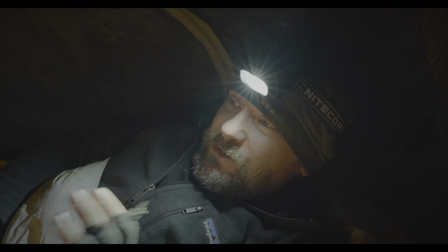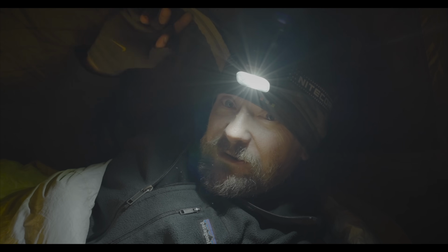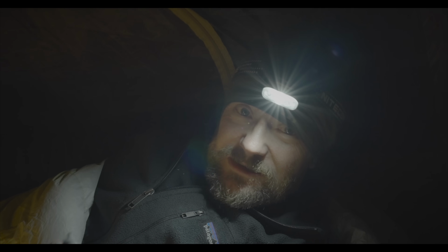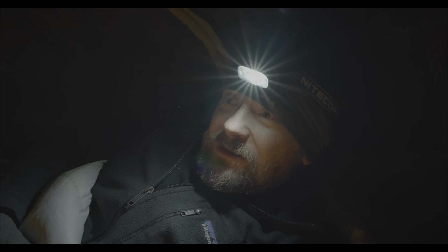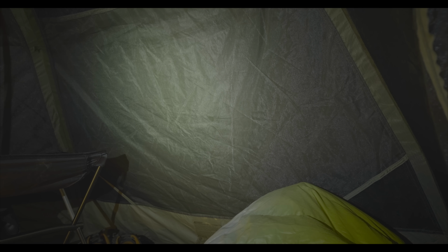If you haven't seen my review, check it out. Basically what this thing does is it goes over the mesh material here on the walls, and it's blocking all of that breeze that's taking place outside. At the same time, it's holding in some heat. There are some vents here so moisture can escape. I've said this a million times. I cannot believe that other companies haven't copied this. It's such a smart idea.